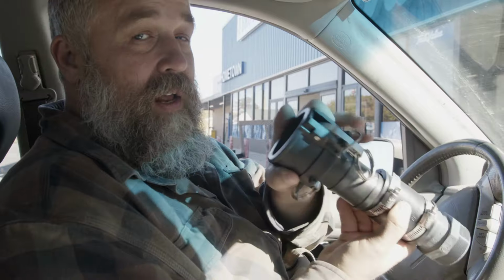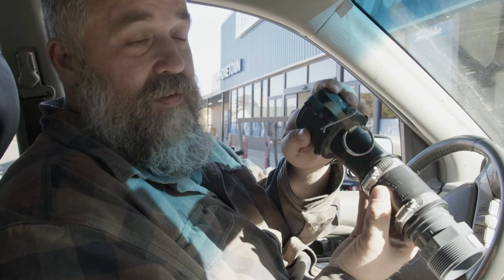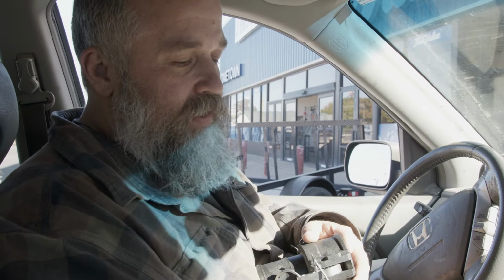so that we can quick connect with our hose and then right into the filters. So this is gonna make everything a lot easier. Now we just have to get home and get this all hooked up and then get ourselves some water because we're basically out of water.